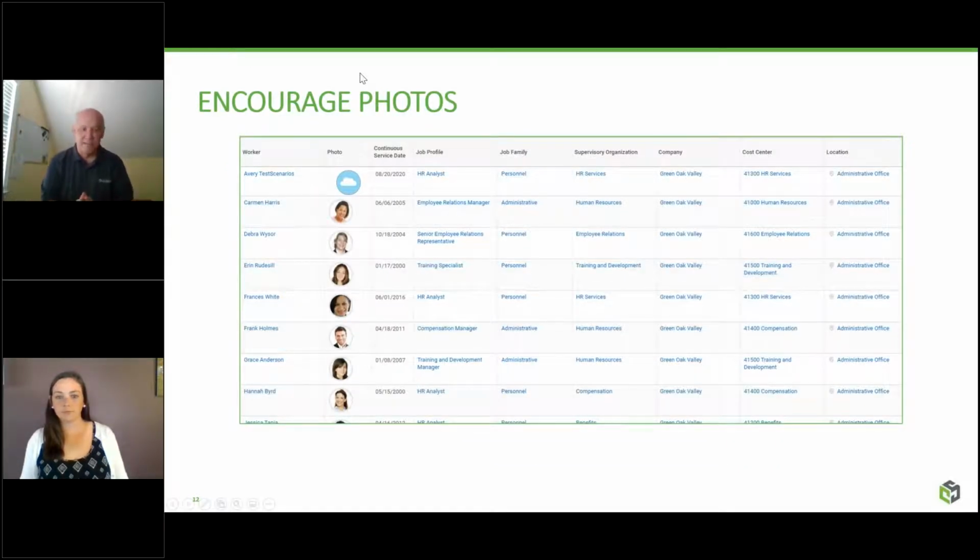Photos. I can't recommend it more. Now, obviously, this is a culture aspect with the organization if you want photos. It's also going to be certain organizations want professional only photos, maybe the security photo. Other organizations, this is a part of their culture that they want more dynamic and employee engagement. So they might have employees submitting photos.